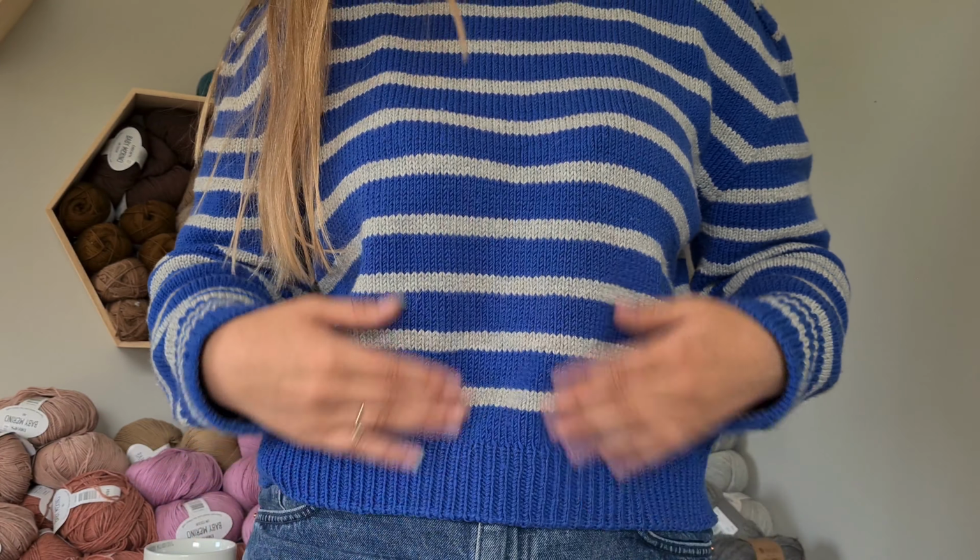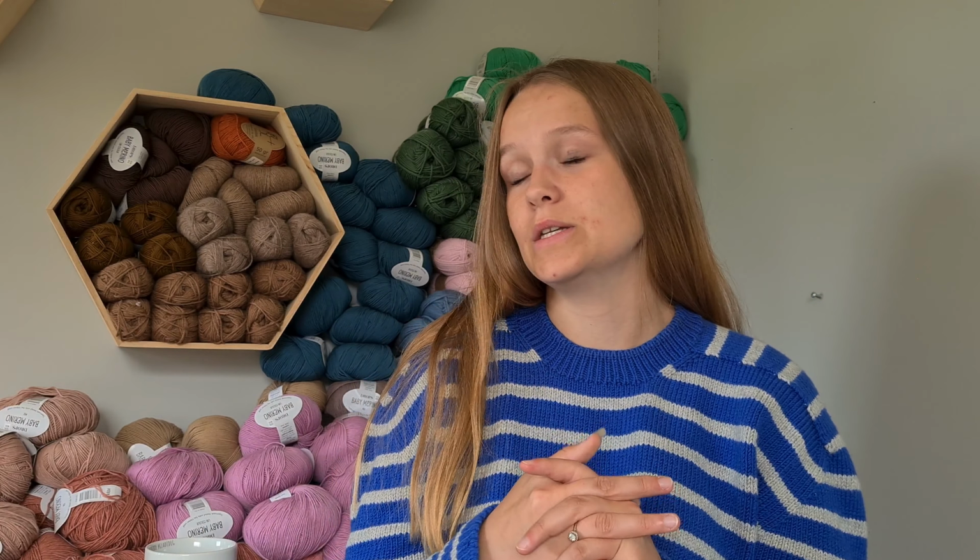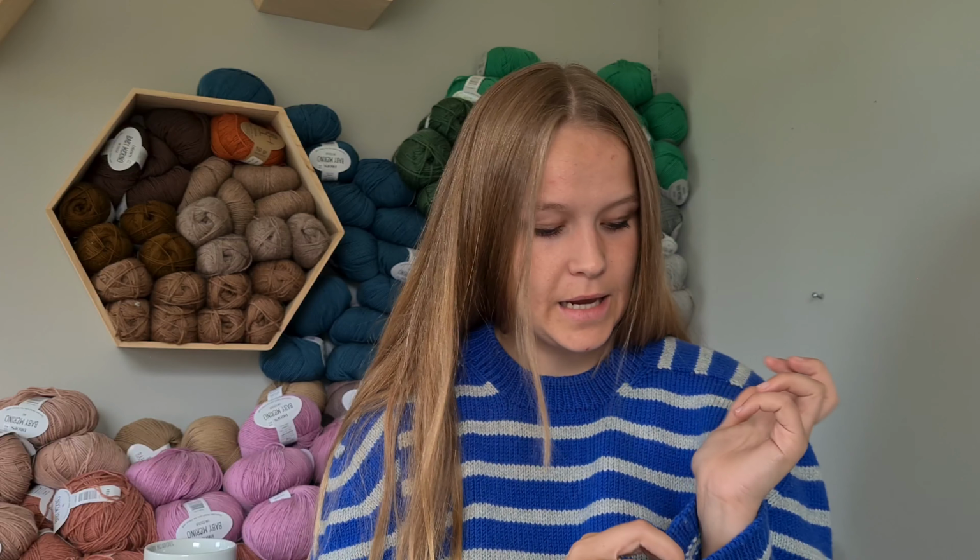That was not what the pattern called for on the body, but I am considering ripping back and doing it on the body as well, because I think it looks super cool, even though it was a bit more work to carry the yarn all the way to the end of the sleeve, but well worth it. And now I have another striped sweater in my closet.